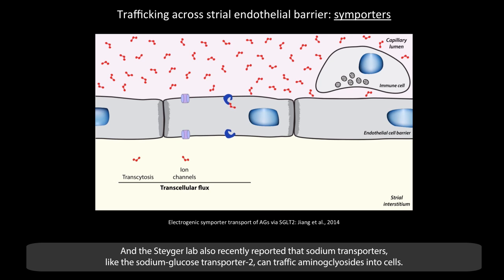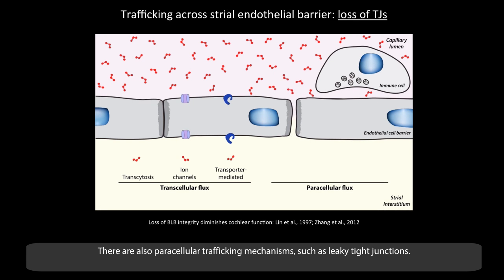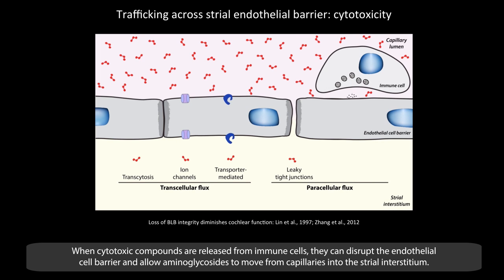And the Steyger lab also recently reported that sodium transporters, like the sodium glucose transporter 2, can traffic aminoglycosides into cells. There are also paracellular trafficking mechanisms, such as leaky tight junctions. And finally, the endothelial barrier can also break down during inflammation. When cytotoxic compounds are released from immune cells, they can disrupt the endothelial cell barrier and allow aminoglycosides to move from capillaries into the strial interstitium.